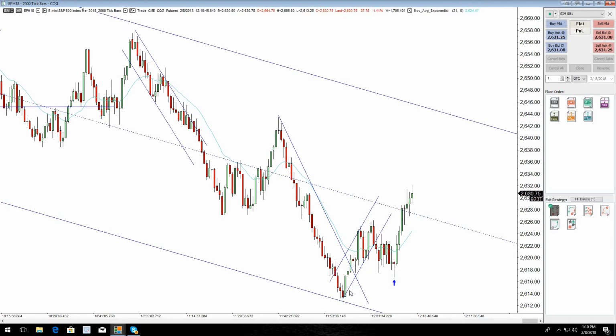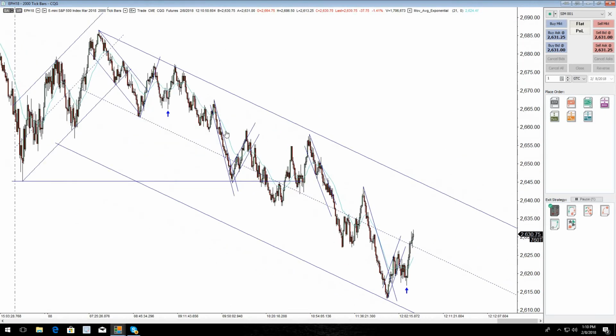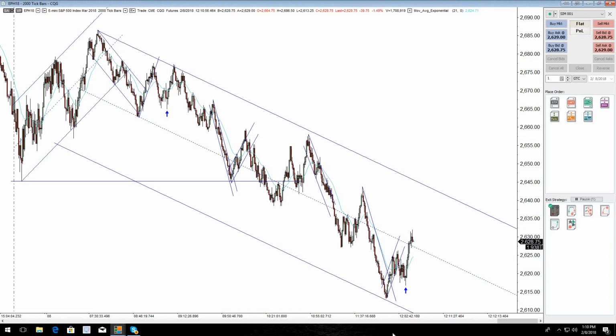matter. I pretty much figured it's about time to correct, because this is all downhill without much corrections. We have a 2-leg correction right there, and that gave us the fuel that we needed to get these other 2 legs down. So I figured it's time to reverse.